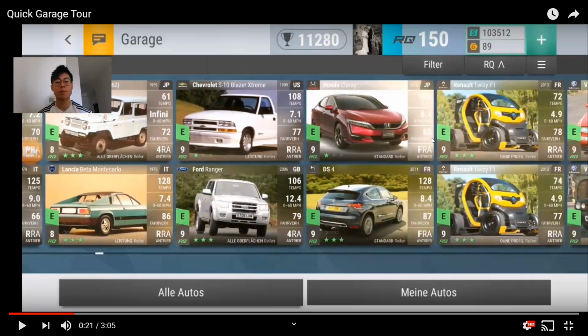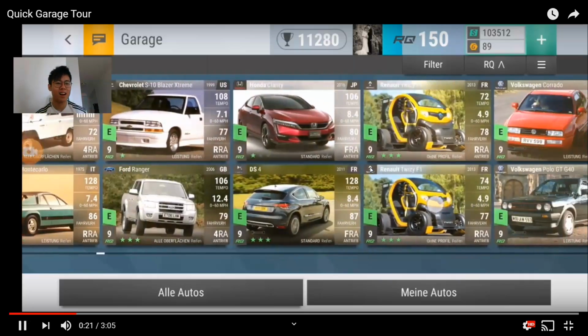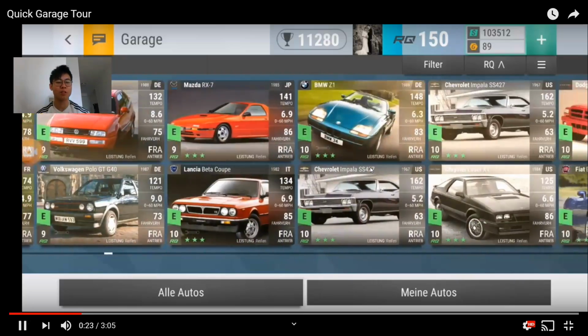Another car that I like to talk about in these garage reviews is the Honda Clarity. In terms of stats, it's just really nothing special. The handling is pretty good, but what really sets it apart from basically every other car is it has like an MRA of like 89 or 98. It's like high. I think it's 89. 98 seems a bit too unreasonable.